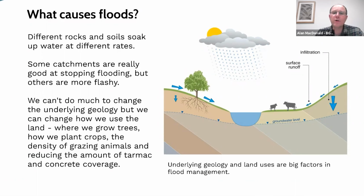For example, growing trees can change the soil structure and how it soaks up the water. Different trees change the soil in different ways. We found that old, established, native deciduous trees are some of the best at soaking up water. Other things that affect the soil are the density of grazing animals or how we plant our crops. And we should definitely try to cover less of the ground with tarmac or concrete.